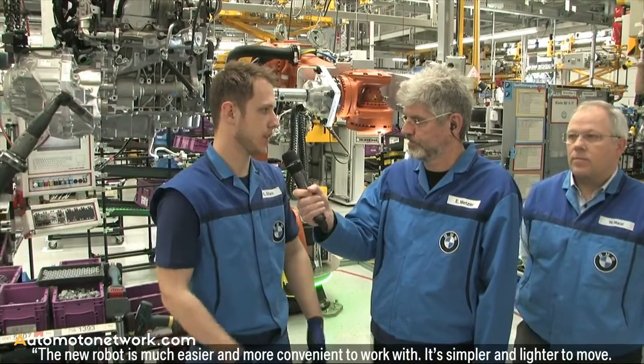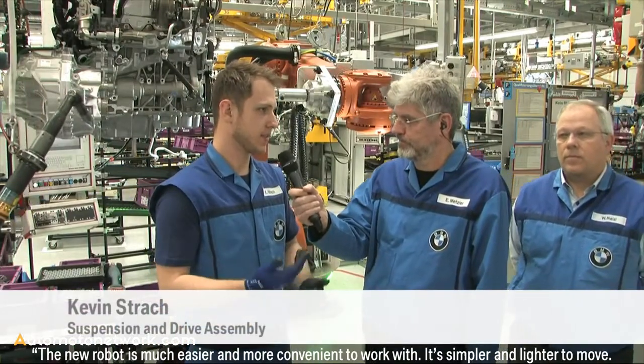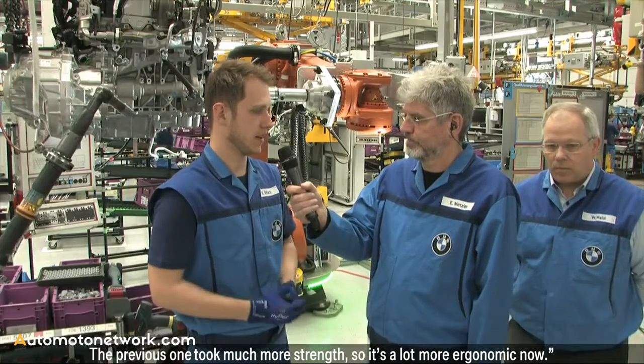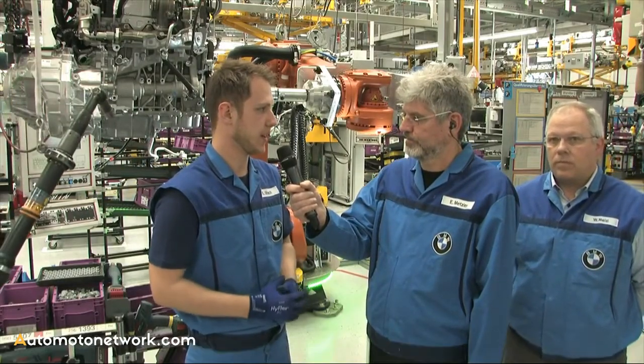The new robot is much easier and more convenient to work with. It's simpler and lighter to move. The previous one took much more strength, so it's a lot more ergonomic now.